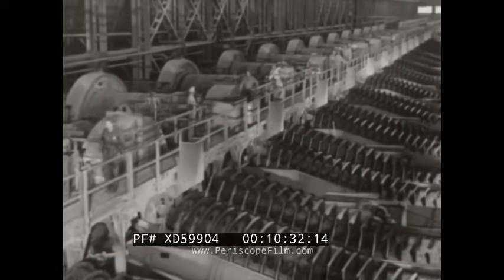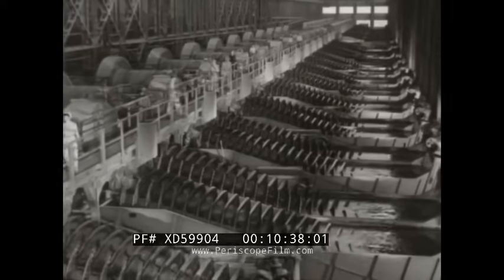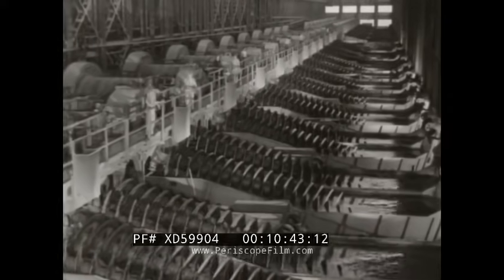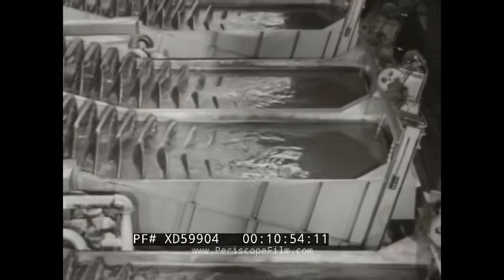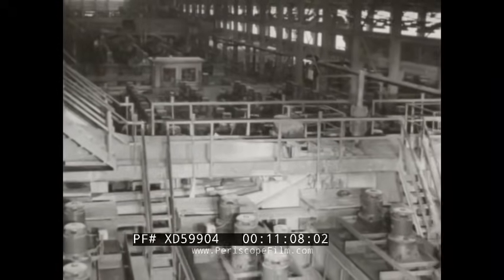It flows to classifiers, where large steel spirals retain the oversized fragments and return them to the ball mills for further grinding. Fragments that are small enough for further processing are called undersize. The concentrating process requires the use of several tons of water for each ton of ore treated. The pulp of undersized particles in water is carried over a lip at the lower end of the classifier and then on to the flotation machines. Here we see the flotation machine cells in action.